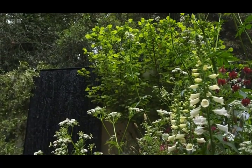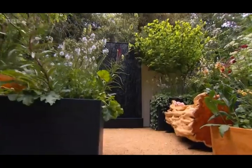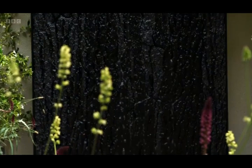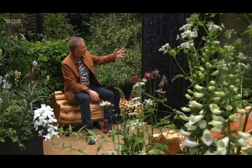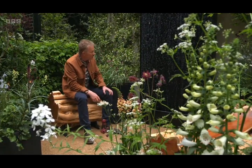Then there's the water feature. A piece of timber that's been blackened. But it's the noise that is the important thing. The noise of the water drowns out the sounds from outside the garden, again, bringing you into the space. Now, you don't need a water feature like this. Anything that's a little bubble pond that moves that water and makes a sound would be good.